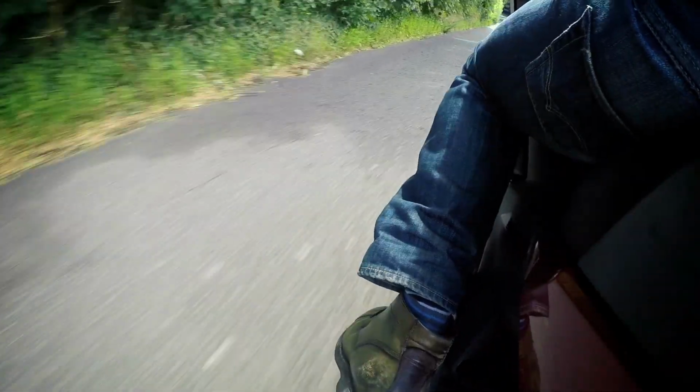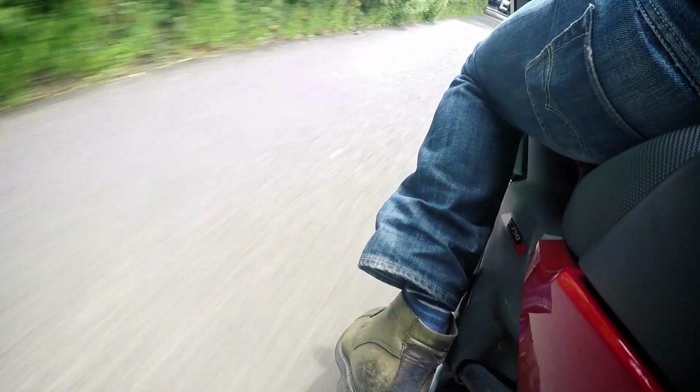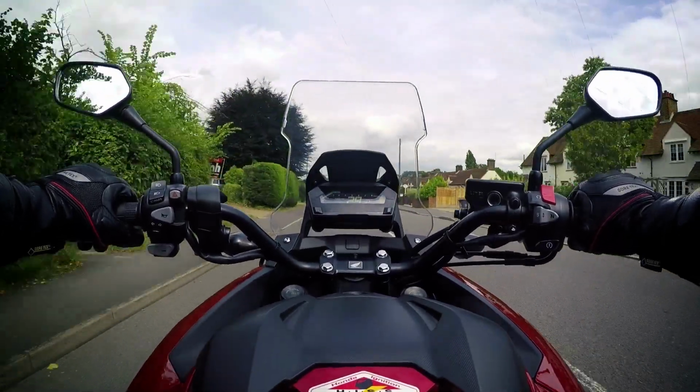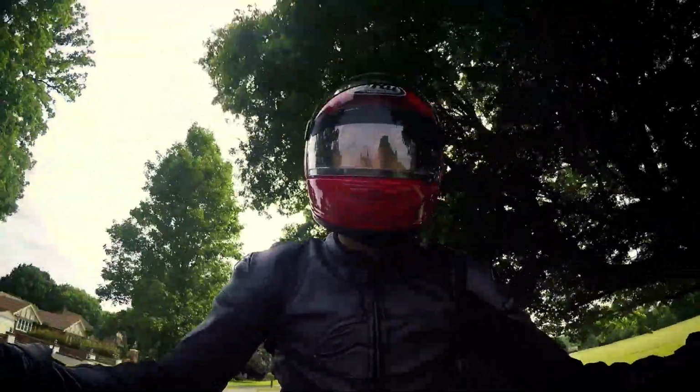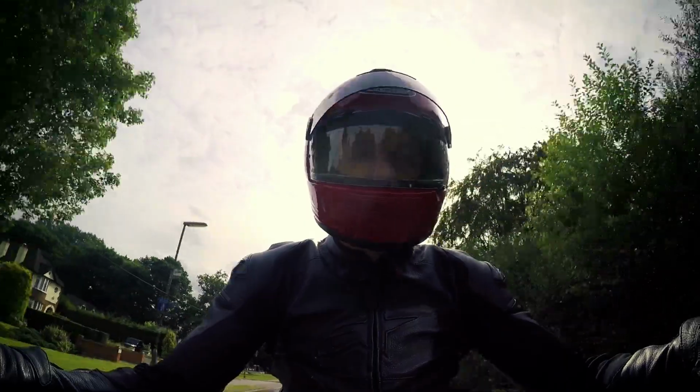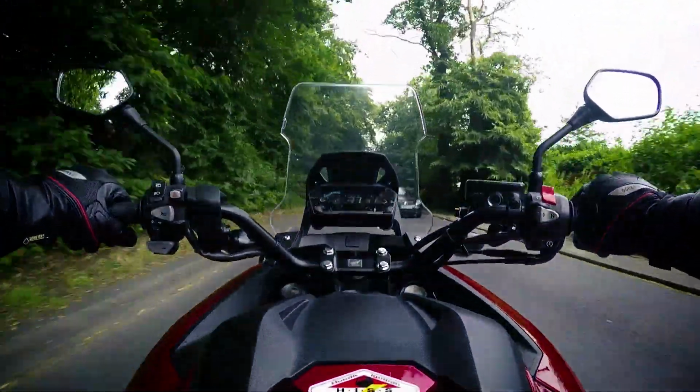That said, the DCT gearbox is really clever. I'm currently sat in second gear now, and I know that there's a second clutch that has prepared third gear. Third is spinning and ready to go at the touch of a button, and all I have to do is hit the shifter and bam, it is instantaneous.